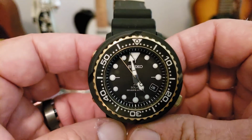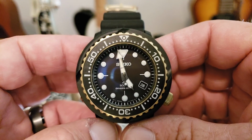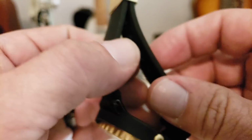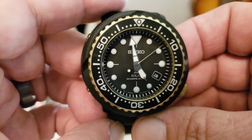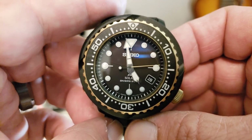Of course, sticking with Seiko, you guys have seen a review of this. This is the SNE 498, the Solar Tuna. This is one of the brand new models. As a matter of fact, I just picked this up recently. I think these were a 2017 release or something like that. So this is kind of a recreation of the original Golden Tuna.